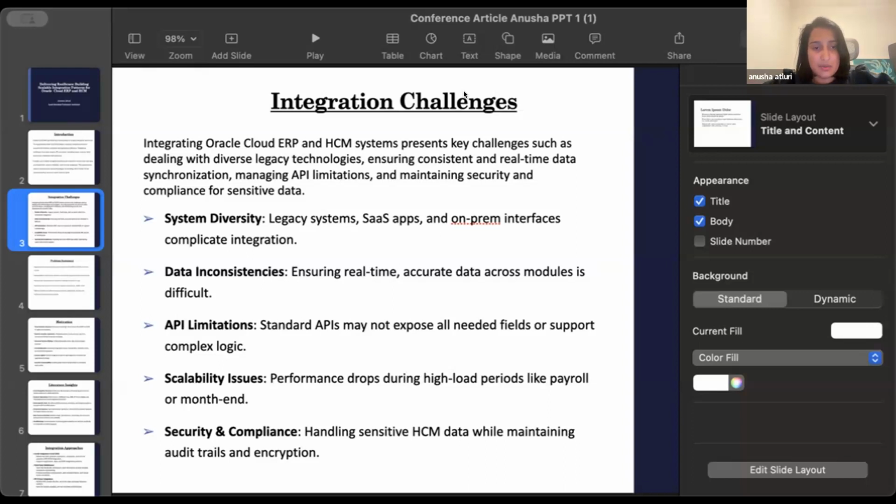And scalability issues cause performance drops. A company with a few employees might not face such issues, but there are companies with a huge employee count, or the finance counts they handle, or the vendors they have, so they have a large amount of data. In this case, the performance drops hugely.